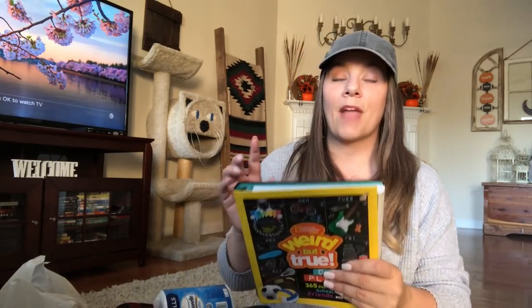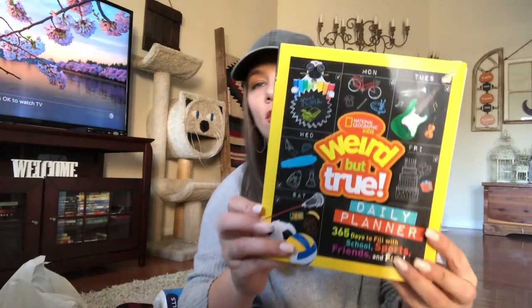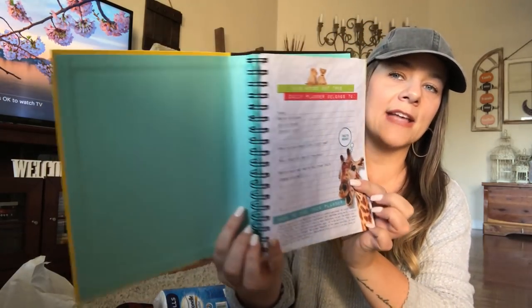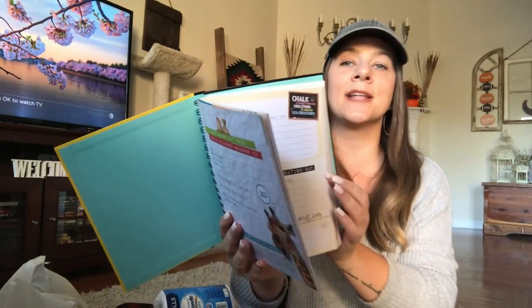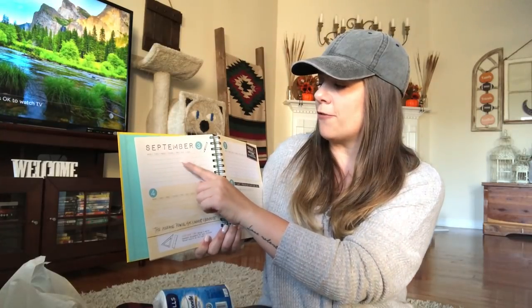But I found this. I thought this is a National Geographic Kids Weird But True Daily Planner. Look at this planner, y'all. Weird But True Daily Planner, 365 days to fill with school, sports, friends, and fun. So this is the front, and it has a whole binder, and it's not dated. You date it. What they did was they put like September 3rd, and it has Monday, Tuesday, Wednesday, Thursday, Friday, and you circle which day it is. So it's not a dated planner, which is really, really cool.